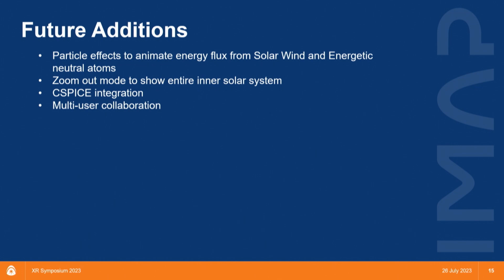We were looking into being able to zoom out and have two different perspectives on the way the spacecraft's operating: standing next to it and interacting with it, or getting that overhead solar system view and understanding where it is in reference to the Earth, where it is in reference to other spacecraft. And again, it merits mentioning that it has SPICE integrated.